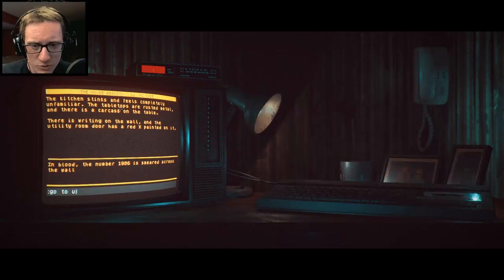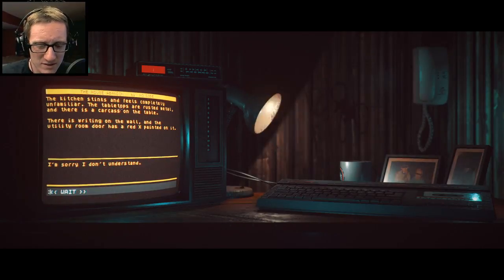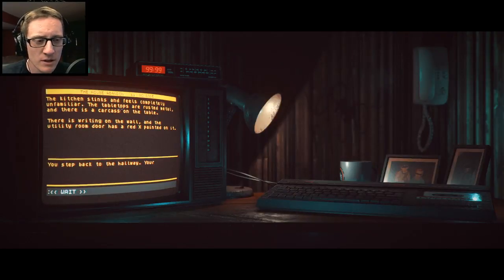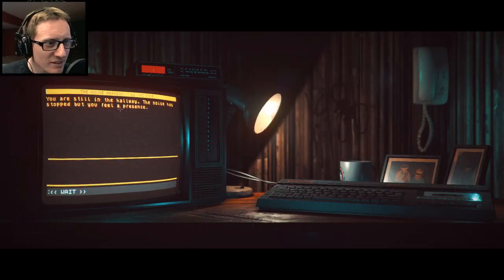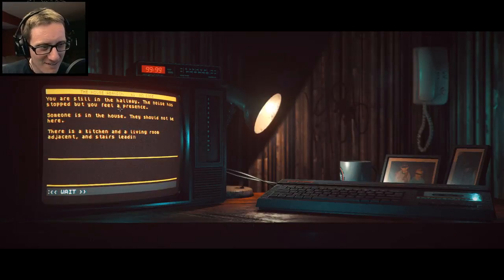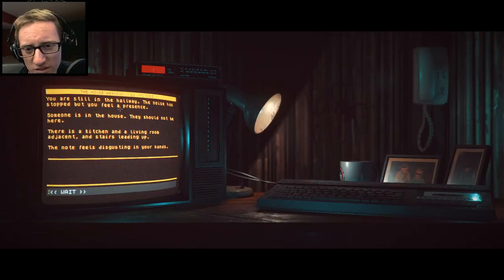Go to utility room. The door is locked. I can't get in there. Not yet. Force open. Look at X. Leave in general? Need an L. Leave. You step back out into the hallway. Is there writing on the wall now? In front of my desk? I don't know what that is. I just noticed it. Huh. You are still in the hallway. The noise has stopped, but you feel a presence.